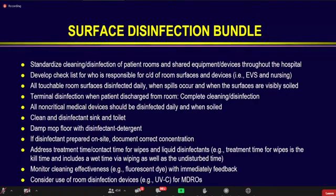All touchable room surfaces should be disinfected daily, when spills occur, and when surfaces are visibly soiled. Terminal disinfection, with complete cleaning and disinfection, is done when the patient is discharged from the room. Non-critical medical devices should be disinfected daily and when soiled. Clean and disinfect sink and toilet daily. Damp mop the floor with the disinfectant detergent whenever there's a spill or a terminal disinfection. If you're using a disinfectant that's not pre-prepared but preparing it on site, make sure and document that you have the correct concentration. If you're using disinfectant wipes, then make sure that you are using that for the correct amount of surface. You can't wipe an entire room with one little wipe.